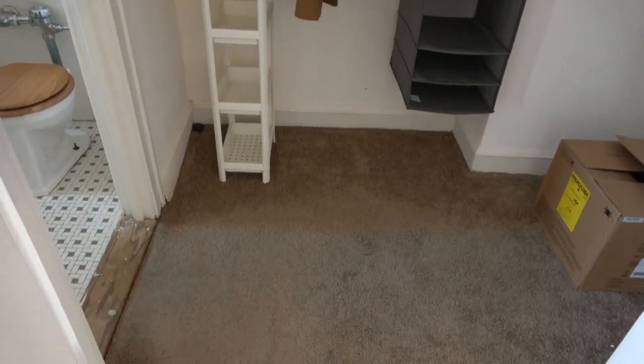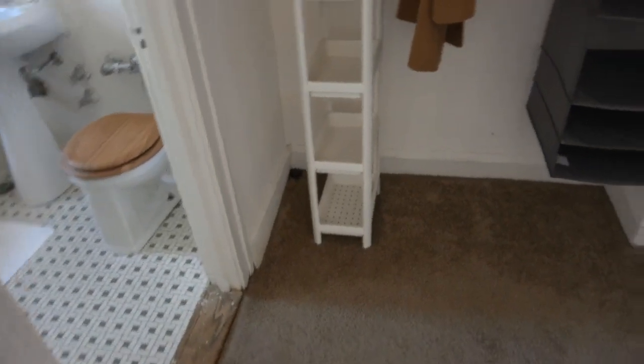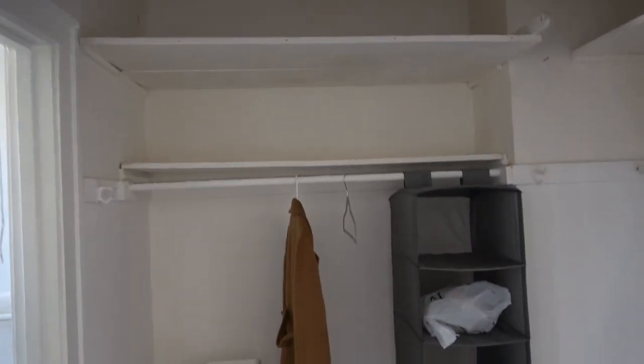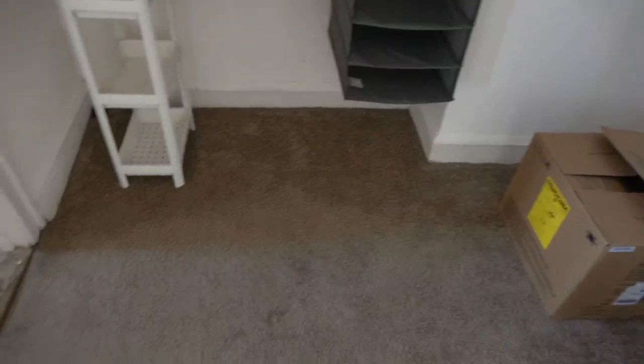So this has got to be from the door to the wall, it's got to be 5 feet at least. And then you have this other area. From that wall to that door is probably 7 or 8 feet. Lots of shelves, hanging bars, more shelves, hanging bars. It's just a very big closet.